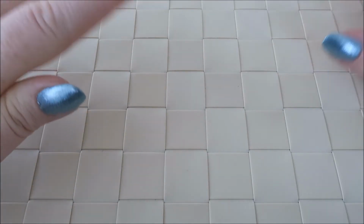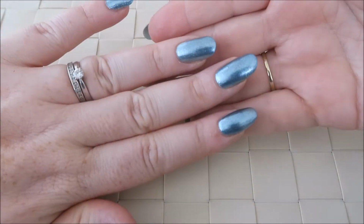Meowlificent, I hope I pronounced your name properly, was asking me a little bit more about Manhattan. So I am going to just very, very quickly show you my polishes, and then also show you some of their eyeshadow sticks, because I love their eyeshadow sticks too. So let's start off with what's on my nails.